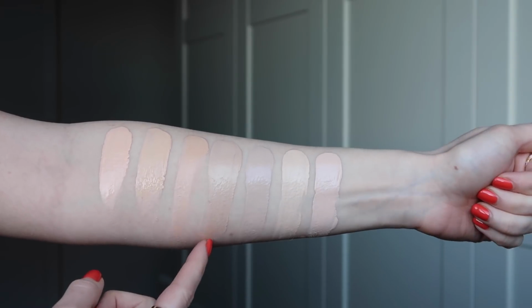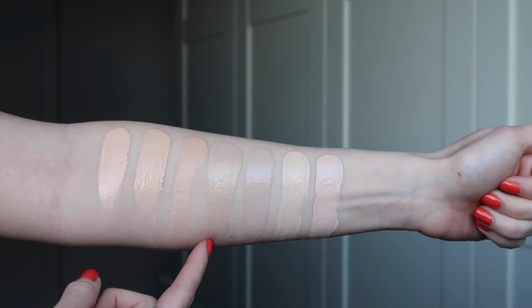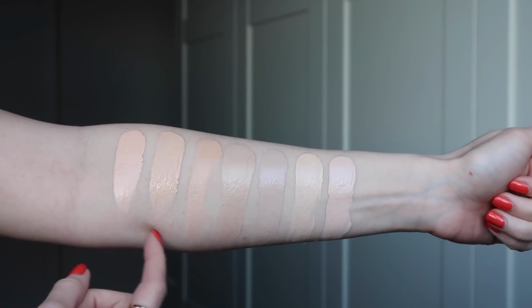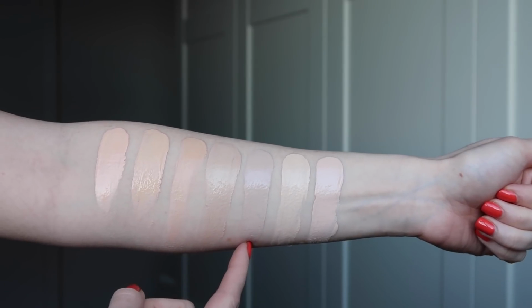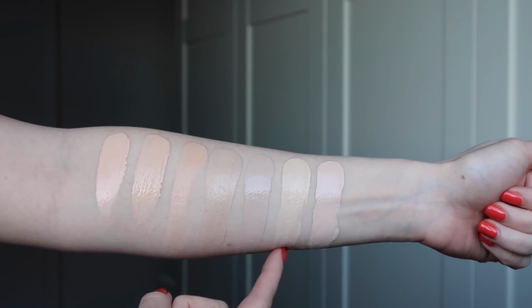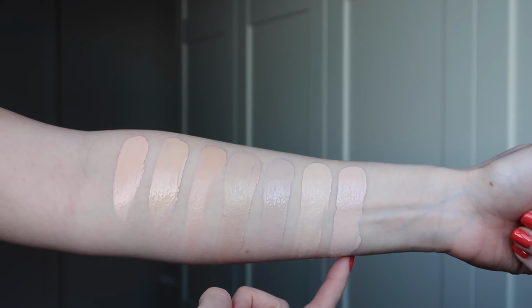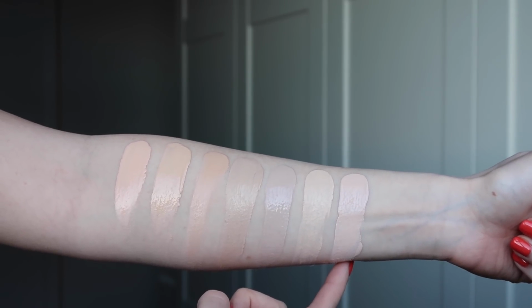And then right here is the It Cosmetics CC Illumination in the lightest shade Fair. This is a pretty good shade match for me. You can see the undertone is more neutral than some of these. Here's CYO Life Proof in 101. L'Oreal Fresh Wear Foundation in 400 lightest shade. And then the new Tarte Face Tape Foundation, which I have a review on from 15 Days of Foundation, in the shade 12B.